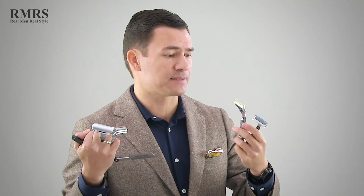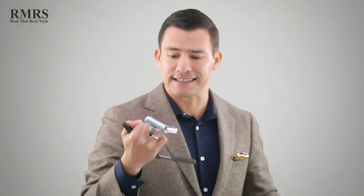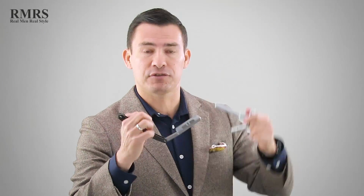So I get a lot of questions about shaving, how to improve your shave, how to get the best shave, and the focus is always on the razor, and I get it. It's the big ticket item, and there are a lot of options out there. We're talking disposable, cartridge, safety razors, adjustable safety razors, straight blades, and that's just the tip of the iceberg. There's a lot of options out there.